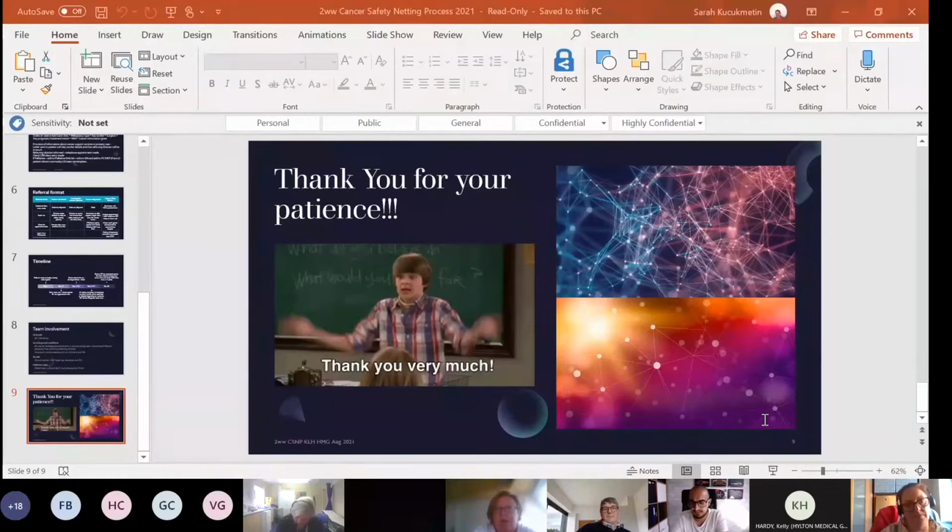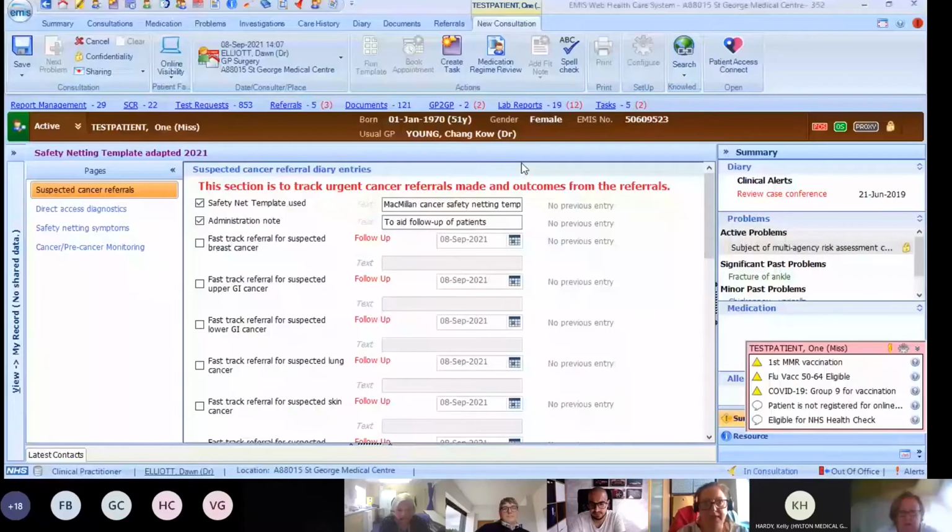So we then took the GPs through the template that we use. I'm actually not sure, Sarah, whether it is the Macmillan safety netting template that we use, but would it be okay for me to share my screen? I'll just see if I can share my EMIS screen. Bear with me, because I'm working from a caravan, guys. If my EMIS doesn't come up, I do apologise, and hopefully you'll all be seeing my EMIS screen now. It's working on it, Dawn. Yes, brilliant.